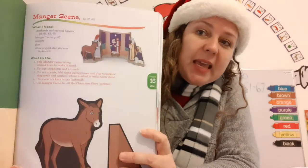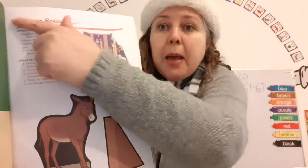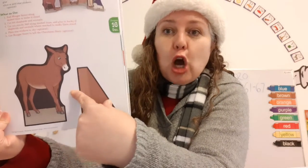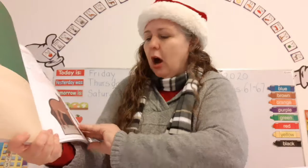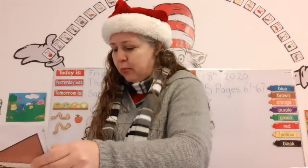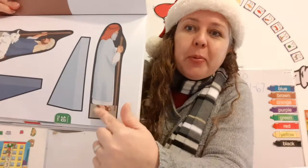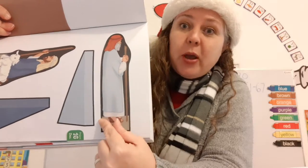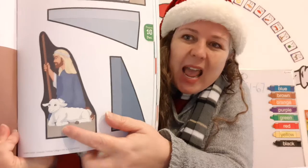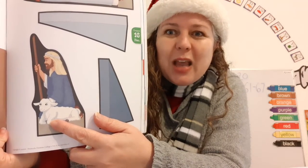Look what we're gonna make. We're gonna make a manger scene. Can you see that? Manger scene. Look, there's a donkey. Hee-haw, hee-haw, hee-haw. I said the donkey, shaggy and brown. And look, there's some shepherds. Remember the little shepherd boy that gave Jesus his heart? And look, here's a little lamb. I said the lamb with the curly horn.